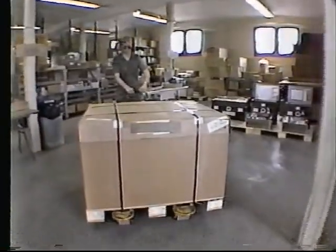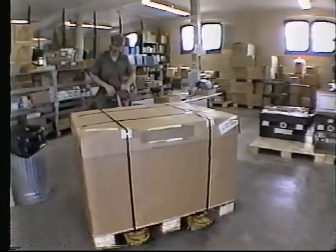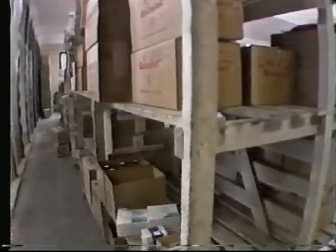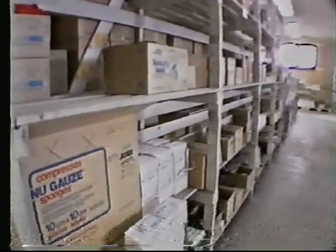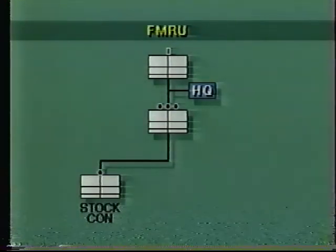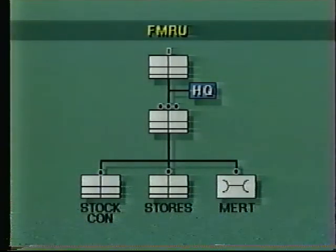The Forward Medical Replenishment Unit is responsible for the receipt, storage, and issue of medical material, inventory management, and limited second-line maintenance and repair of medical equipment. The Forward Medical Replenishment Unit consists of a headquarters and a medical supplies platoon, which incorporates stock control, stores, and maintenance sections.